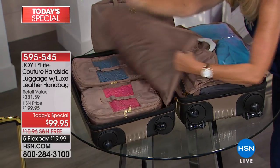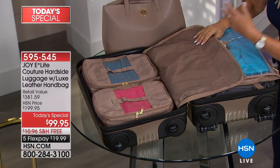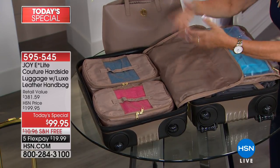Then we have these, your packable pocket drawers, which are included, and you never have to have your clothes touch dresser drawers.